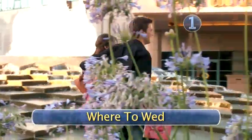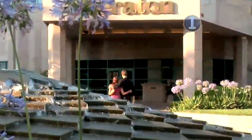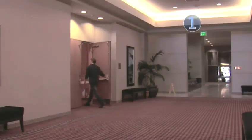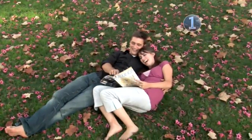Step 1. Where to wed. You want your cake to mirror your reception location and the style of your wedding. So it's best to start considering the cake only after you've chosen your reception site. You may want a very different cake for a traditional formal wedding than for an informal wedding at the beach.